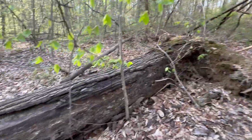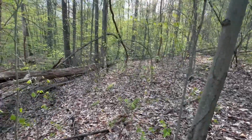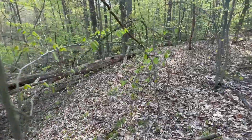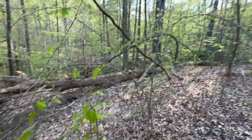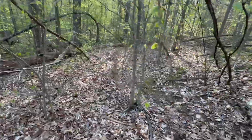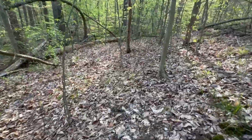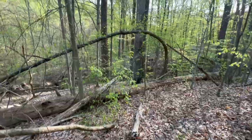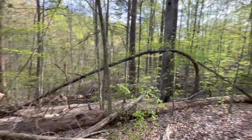And then over this way, there's also this little arch right in front of me here. Right there. It's a beauty. And then that big one. Let's see. Go through here. Have a nice look at that thing. Look at how that tree's bent. Man.